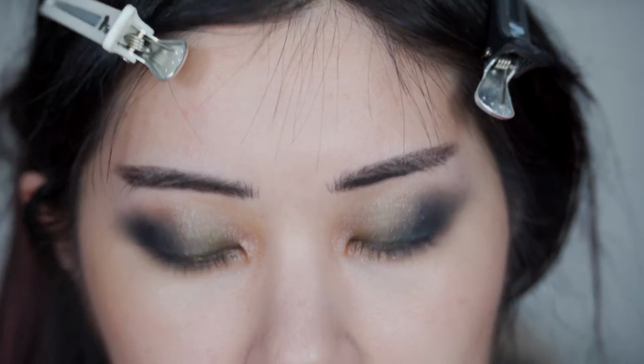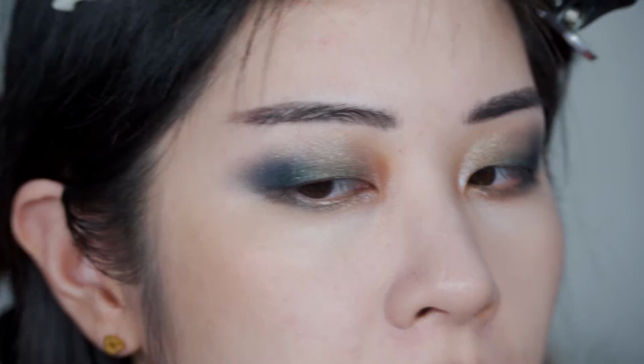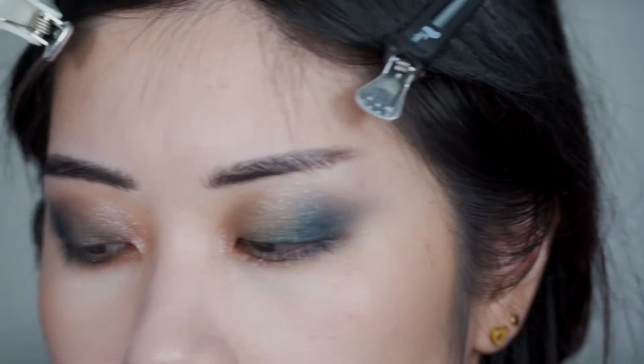This is the fifth and final look. I think I was able to incorporate more shades without it turning super muddy. I do really like how it looks. So I'm going to be off camera. I'll finish off the rest of my makeup and I'll be right back.